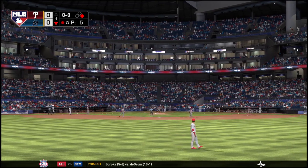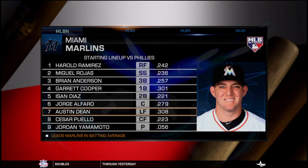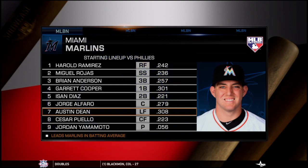Dan Plesac, who are you focused on? You know, they better not sleep on that guy sitting in the 7th hole. He's having a solid year. With runners in scoring position, he's hitting over .300. That's not outstanding or anything, but he's consistent, and that's what I love watching about this guy. His game is so consistent.